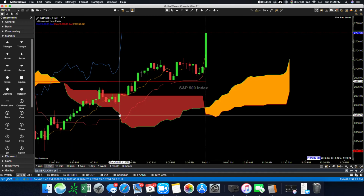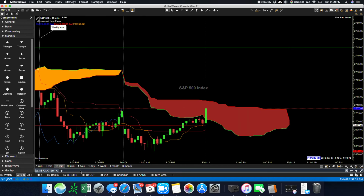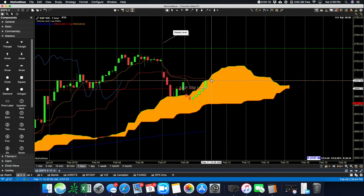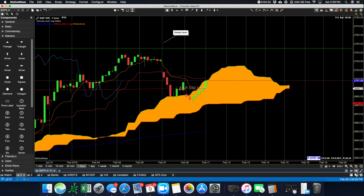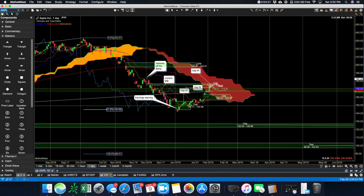We can see that the 5-minute on Friday provided resistance until we had a breakout. The 15-minute provided resistance for a while, and then at the end of the last 15 minutes of the day, we had some buying. 30-minute I rarely look at, and the 1 hour proved to be where the S&P saw its maximum on Friday. So all those time frames came into play throughout the day, and just go to show you that the Ichimoku system really works. Let's take a look at Apple, and let's look at Apple on a 1-day basis.